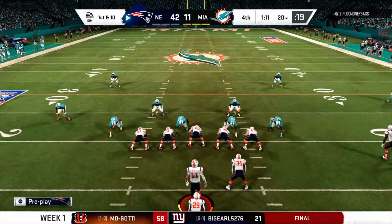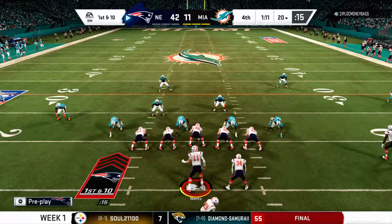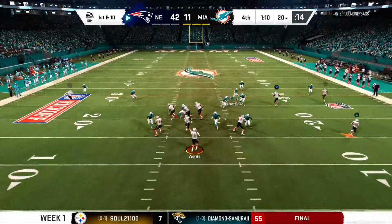The Pats at the line, ready to go. And this game comfortably in hand. The scoreboard speaks for itself, but you still got your starting quarterback out there. When do you go to the backup, let him get some time?